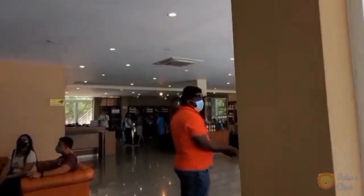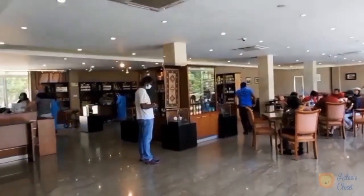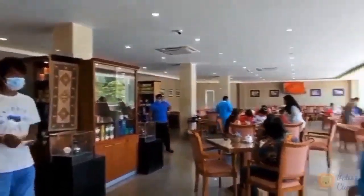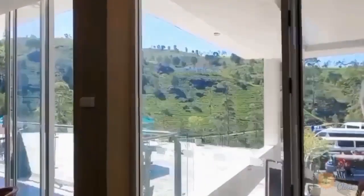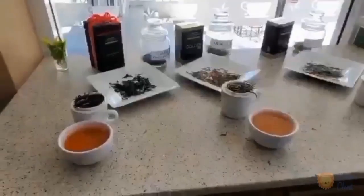There are two ways to enter the factory. The first one is through the stairs, and the second one is through the elevator. So, if you're traveling with kids, elevator is the best option for you to enter the factory as you can take the baby stroller inside. And you can enjoy the breathtaking views outside from these huge glass windows.